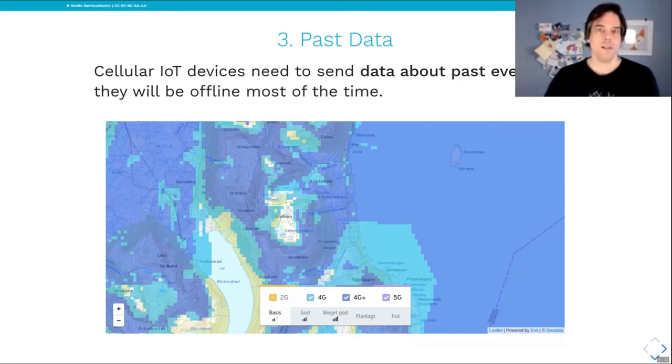So if you would build a sheep tracker or a reindeer tracker, and it would only send position data when it's connected to the cloud, you would never find that your reindeer are going down to the valley, because there they are not able to send data. But if they make it up to the ridges and walk over here, you would see, oh, they're always here in this region. And this would give you completely false data. So you want to still be able to track the GPS location of your reindeers.